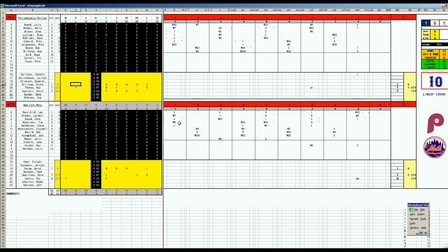RBI double by Rose in the first. And the fans gave Rose a smattering of applause, their new Hall of Famer, to replace Tom Seaver, their old displaced Hall of Famer. 3-1, interesting, in the third inning, an error by Pete Rose at third base, and then the boos start coming down in Shea Stadium, which is nasty.